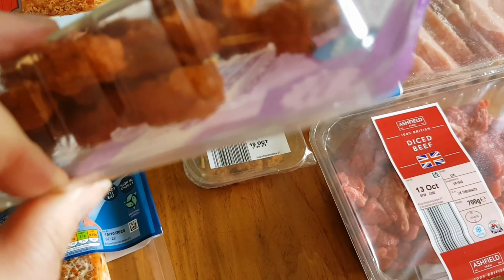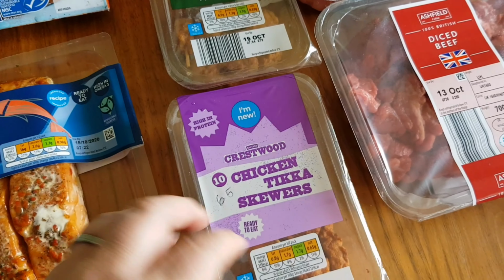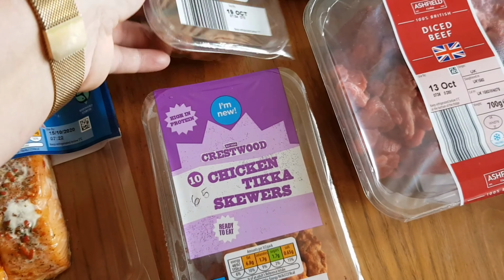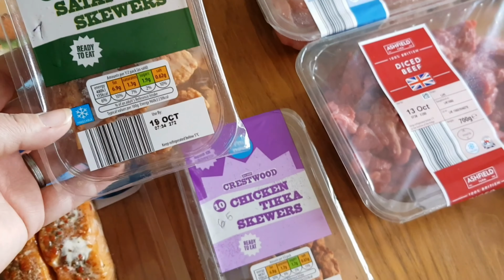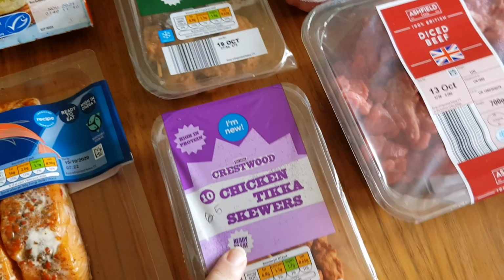So I suppose if you're out and about and you fancied them, but then I would just get one of the free or the half a Syn chicken packs if I wanted some meat. So that I probably won't eat these now. Obviously if I do I will Syn them. And we've got the chicken satay and the chicken tikka. So the chicken satay are 7 Syns, the other ones are 6.5.